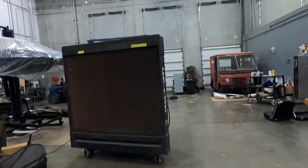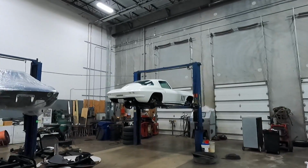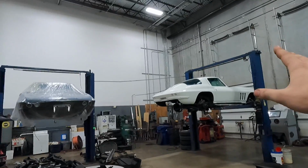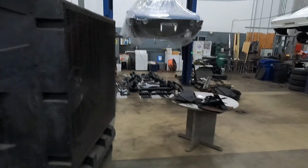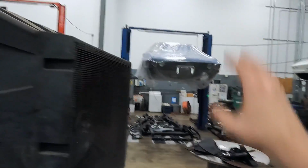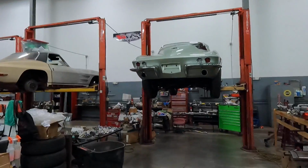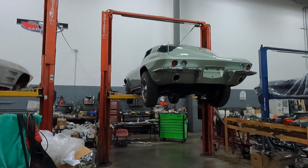So in case you guys aren't familiar with the channel, with the '66, we're deciding whether or not we're going to do a complete frame off restoration on that one. That's owned by the company. The '65 obviously is getting the frame off restoration. You can see the chassis there. That's all been powder coated and that's getting ready to come together. The '66 Mosport Green is not a frame off restoration. We are doing basically a cosmetic restoration on this one.